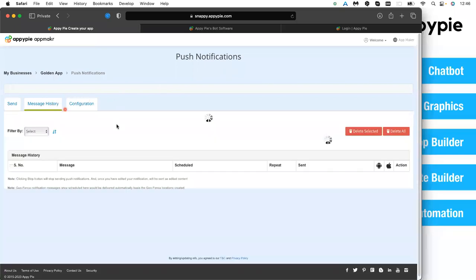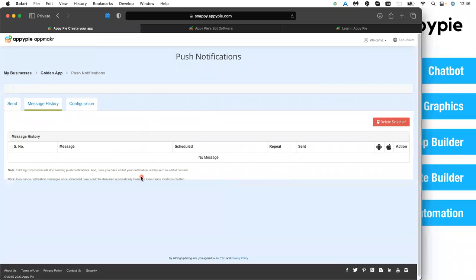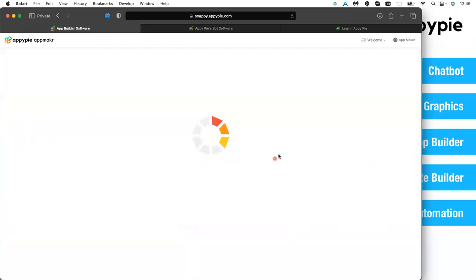Okay. Next, you have message history. This is where you can track all the push notifications that have been sent. Okay, so that just quickly covers that, guys.